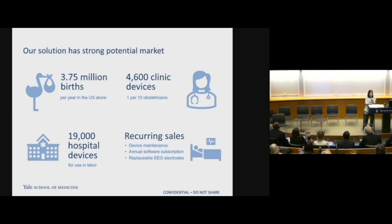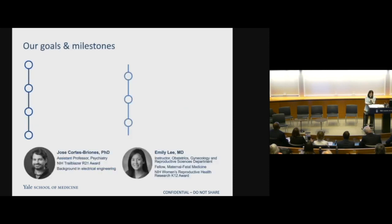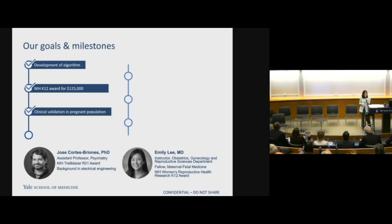While we are in our early stages of research, we have accomplished a lot in less than 2 years and are only gaining momentum. So far, we have developed and refined an algorithm. The research has been funded by an NIH award until this July, and with that award, we have clinically validated the algorithm in a pregnant population. And lastly, we have filed a provisional patent with the help of Yale Ventures.